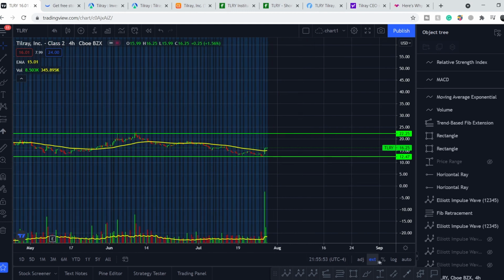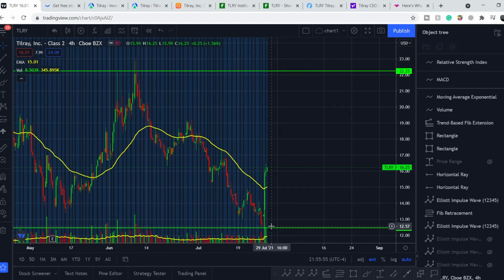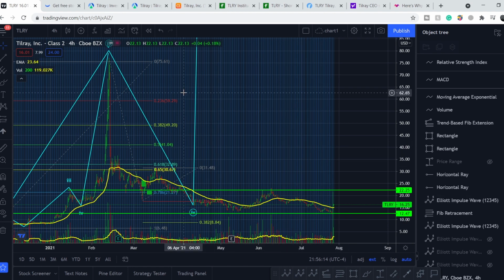Basically, we didn't hit it, and that is very good, because the level of $12.47 was not hit by the price. The lowest point, you can find it right here under the L letter. The lowest point was at $12.56. And it is a very good sign that we have this massive spike in price. So let's continue with some fundamentals of this company.